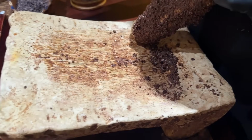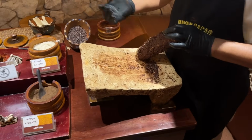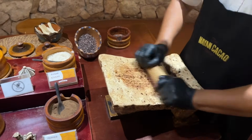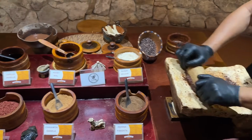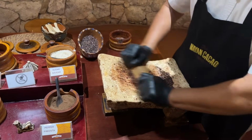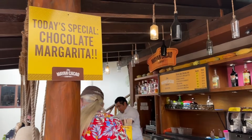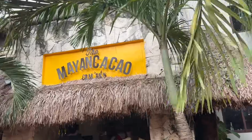Look at that. So this is we tried these samples. We came in. They were so good, and this is amazing. It only took like 10 seconds, and you just ground it up. It's a little crunchy. It's not smooth, but it's amazing. It smells so good. I wish you guys could smell it. I just walked out, and Ma's like, "Let's go get chocolate samples." We're on our way to some chocolate samples. Of course, they have a special here. There's a little bar here. It's just the chocolate margarita, sitting on swings. Then you get to go in this store for chocolate samples.